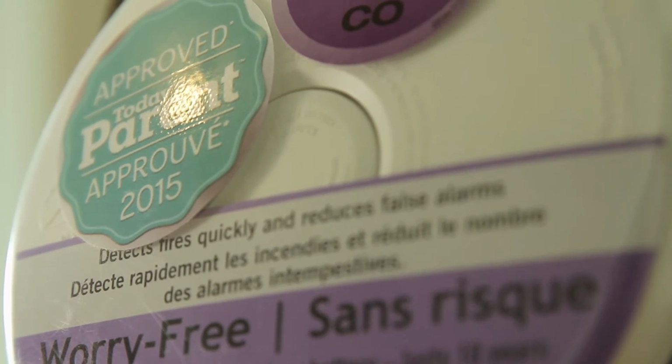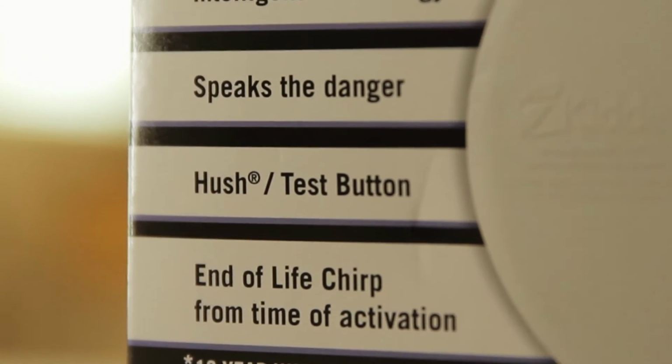Kidde also has worry-free units. What's interesting about these worry-free units is that if you do have bad cooking going on and some smoke coming along, there's a hush button. You hit the hush button, it will shut off for 7 minutes, and it gives you enough time to open up the windows and wave the air around to clear the smoke out of the room. You don't want to fight and argue with your smoke alarm.